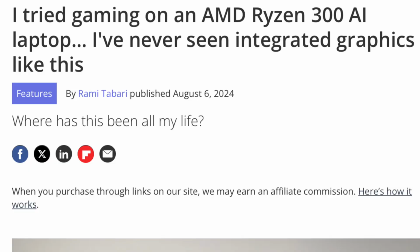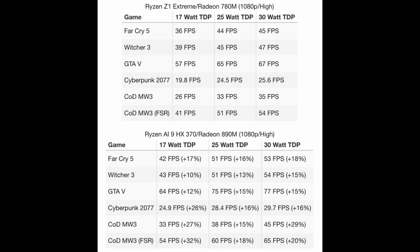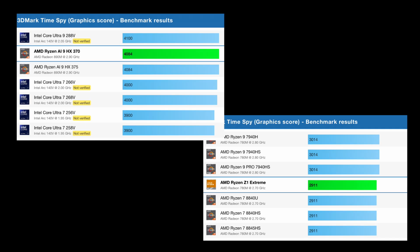But the new chip, the HX370, based off the Zen 5 architecture, appears to be about 15% faster in terms of the graphical performance. That's noticeable, but not groundbreaking. Here's a chart showing the difference between the Z1 Extreme and the HX370 in various games at different TDPs. To quantify this a little bit more, here's 3D Mark TimeSpy, which is a graphical benchmark. The Z1 pulls about 2,900, and the new HX370 manages 4,000.